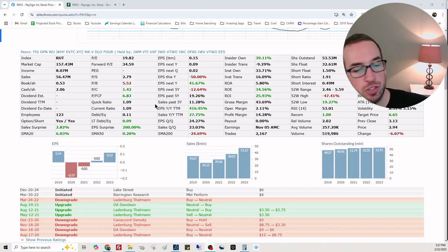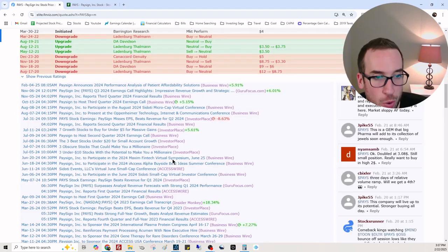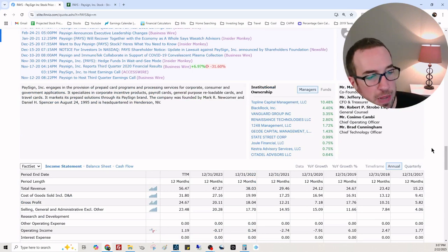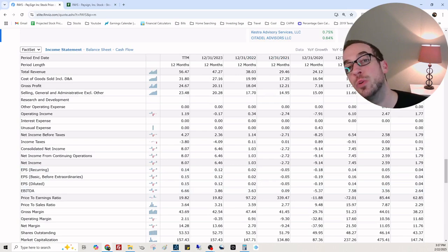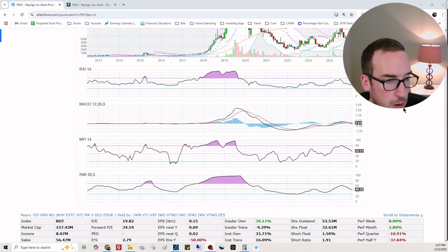So all this looks fantastic, honestly, but let's look at the EPS. So EPS for 2023 was positive 0.12. Remember that number? Positive 0.12 for 2023. Trailing 12 months, positive 0.15. So EPS going in that right direction. That's check mark number 1.